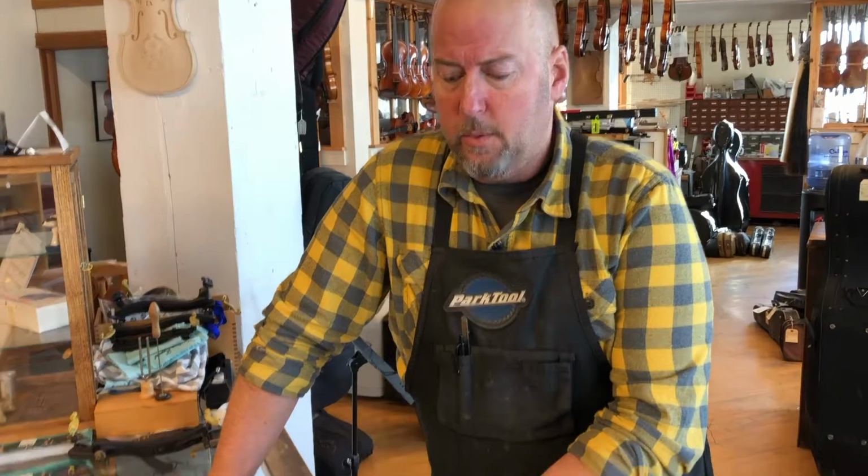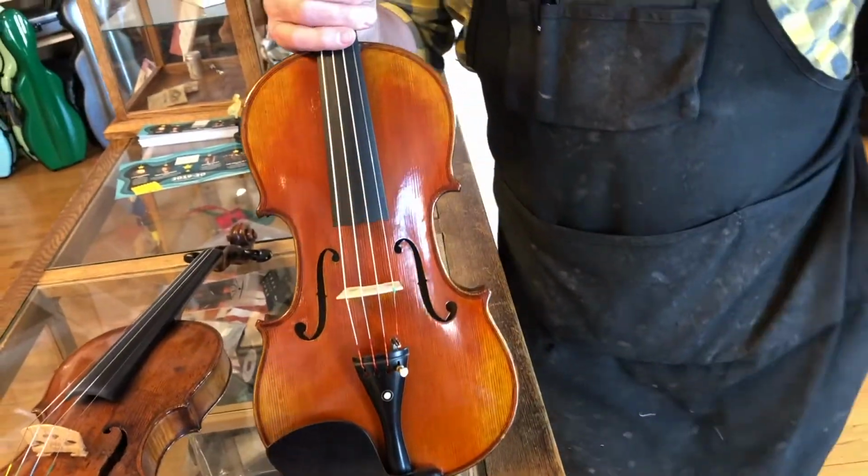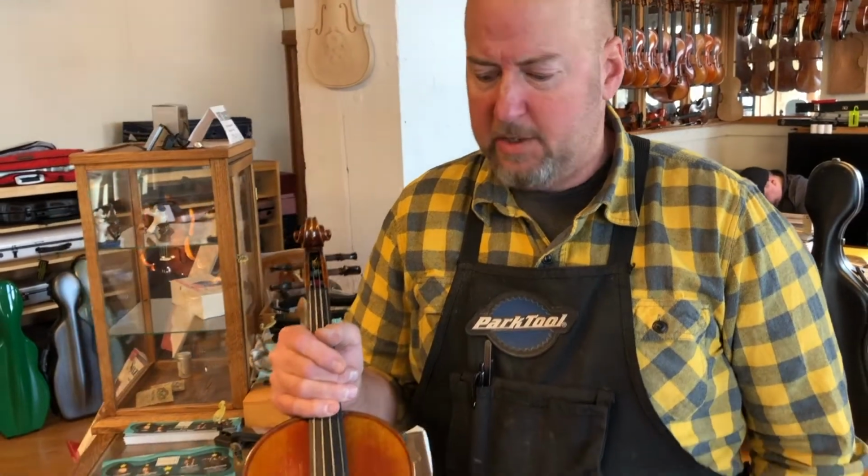The less expensive one that I had, like I said, is around $1,000, so it's probably a third or fourth year player getting something like that one. It's still considered a student instrument, but not a beginner student.